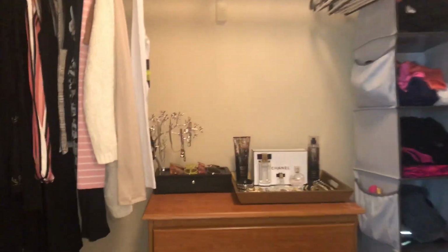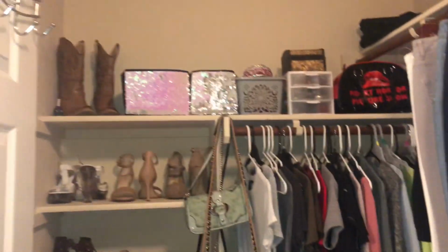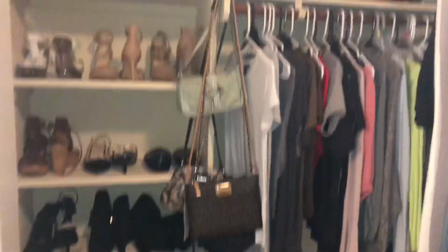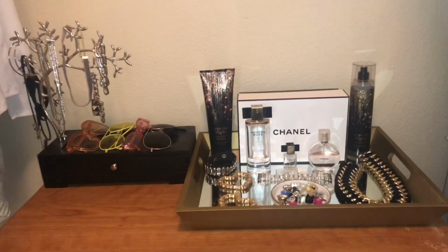Alright guys, so the lighting in here is not the best, so I do have my phone flashlight on. I know it's definitely not perfect, but this is the neatest that it's been in months, so I just figured I might as well show you guys my closet tour because I know that some of you have been requesting it. So here we go. We're gonna start with the dresser.